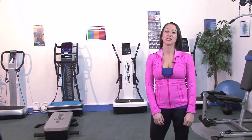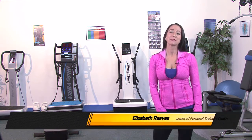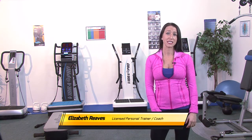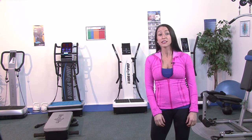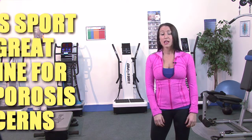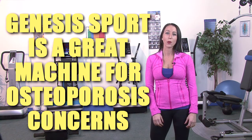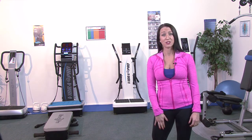Traditionally, triplanar machines were used for treating osteoporosis, as their low amplitude, high-speed motion is the best for that. But in the past few years, we've been switching treatments to the soft triplanar machines since they don't cause any damage to the knees and soft tissues, like the triplanar machines do. That's one of the reasons I think the Genesis Sport would be a perfect machine for what we're looking for here. It has a soft triplanar motion that's perfectly safe to use.